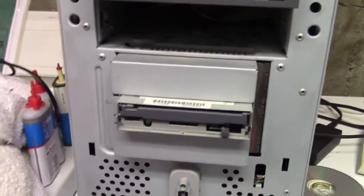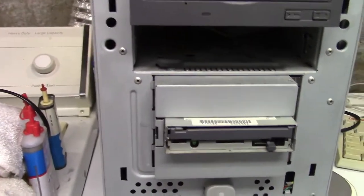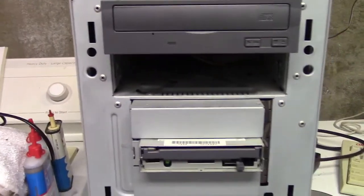I don't need 40 gig in here. I don't need 20 gig in here. 10 gig is really enough, but you know, 20 was fine. I don't have any more 20 gig drives. That's not to say there won't be any in the future.